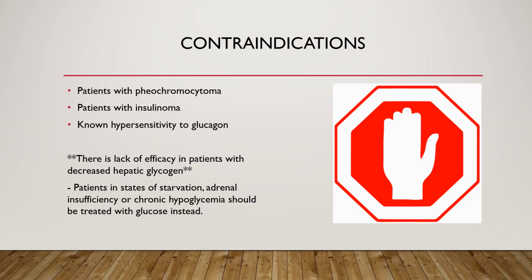As of now, there are currently 3 reasons for contraindicative use of Baqsimi in any population group. The first is the use of Baqsimi in patients with a pheochromocytoma, which is a tumor in the adrenal gland tissue. The reasoning behind that is that glucagon may stimulate release of catecholamines from the tumor and cause unexpected high elevations in blood pressure. The second contraindication is in patients with an insulinoma, and the reason behind that is that glucagon may initially produce an initial increase in blood sugar, which is desired, but may also indirectly cause a release of an exaggerated amount of insulin secondary to the insulinoma.